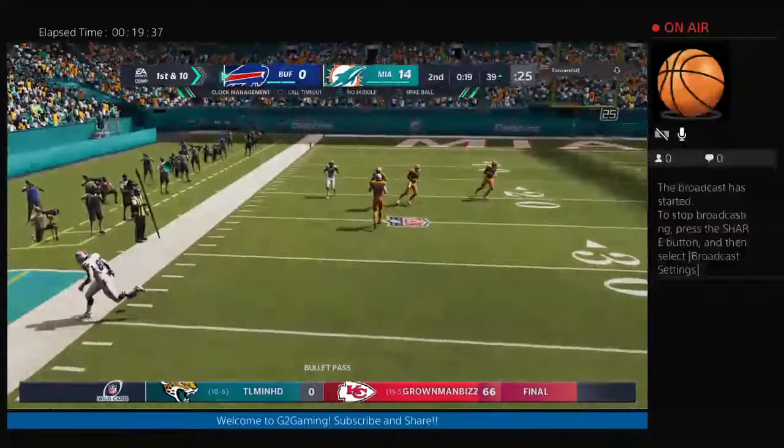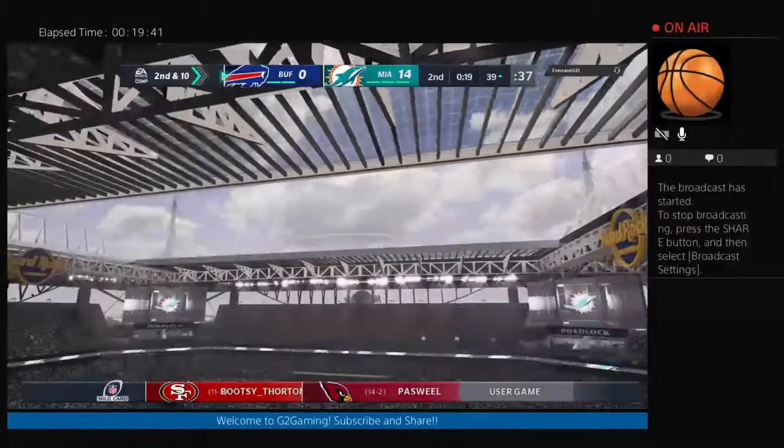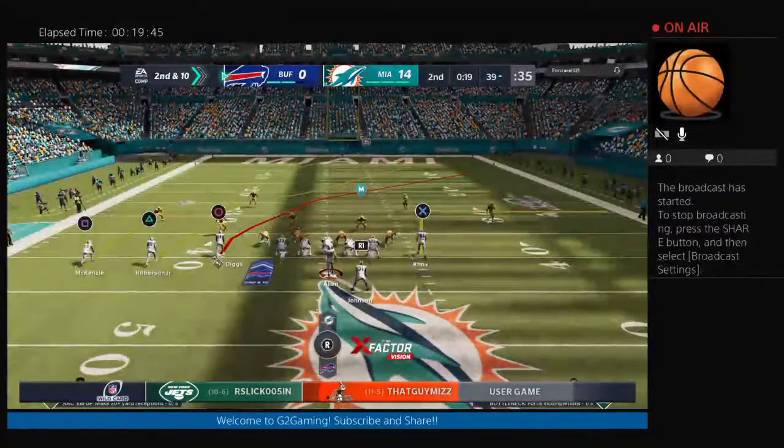He's going to fire one deep over the middle. Get it, catch it. Touchdown, let's go. Caught. Touchdown, Buffalo. Isaiah McKenzie. I was lucky, but I'll take it.